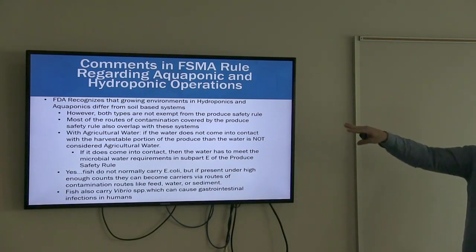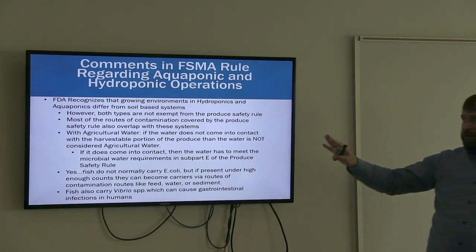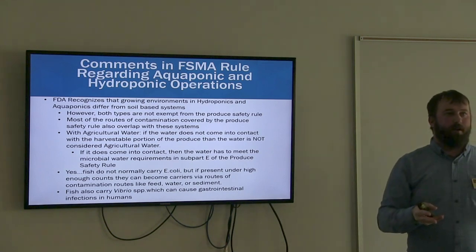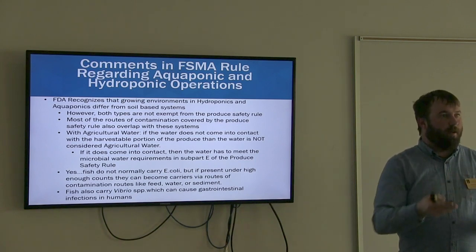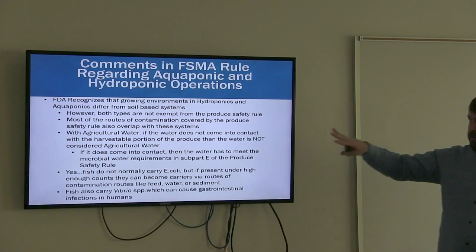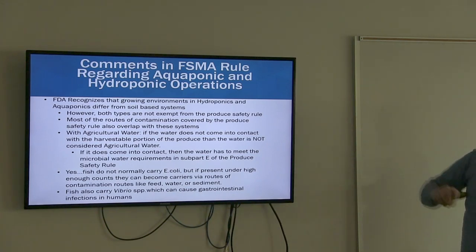Okay, because most of those other routes of contamination, other than potentially some of the soil amendments, these operations still have those potential routes of contamination. So the reason why there is an implicit recognition in the actual training or discussion of it is because they consider these operations to be covered just the same way that soil-based operations are covered. Okay, so that's just in general what I would say the FDA's stance on these operations and how they relate to FSMA.